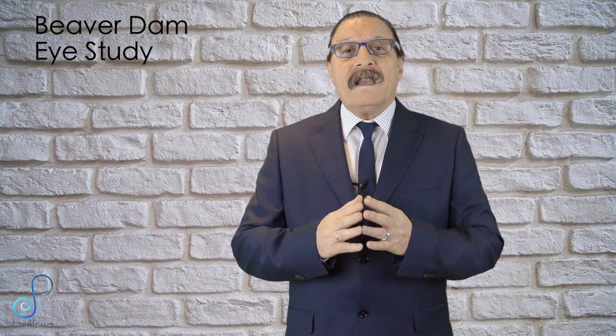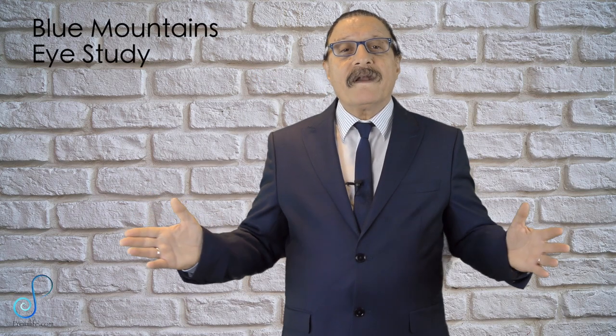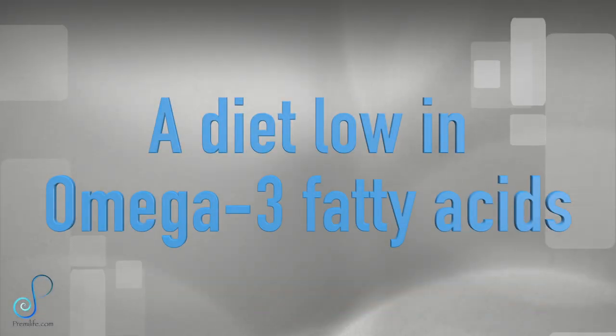For example, the Beaver Dam Eye Study came up with a report linking early macular degeneration and cataract surgery. Freeman and colleagues discovered a connection between late macular degeneration and cataract surgery. The Blue Mountains Eye Study could not find a link between either early or late macular degeneration and cataract surgery. And the Rotterdam Study saw a connection between early macular degeneration and cataract surgery, but did not discover a relation with late macular degeneration. A diet low in omega-3 fatty acids.